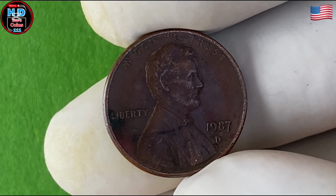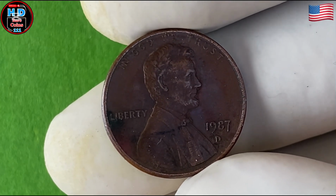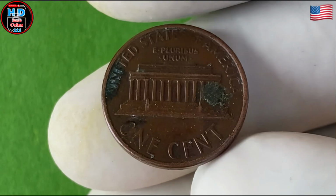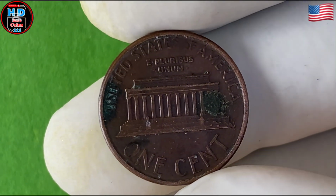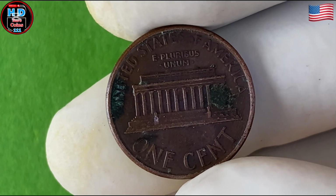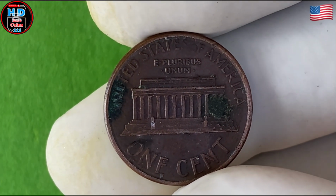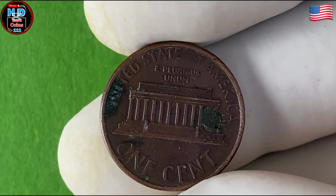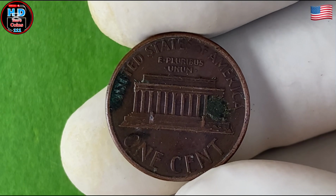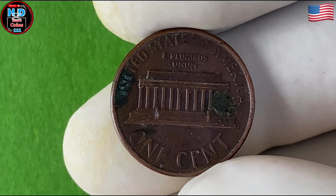The grading system plays a vital role in determining a coin's value. Coins that are graded as mint state, or proof, are more desirable to collectors, as they have been preserved in near-perfect condition. In the case of the 1987 Lincoln penny, those that have been kept in mint condition with no wear, scratches, or other imperfections are considered particularly valuable. The higher the grade of a coin, the greater its appeal to collectors.